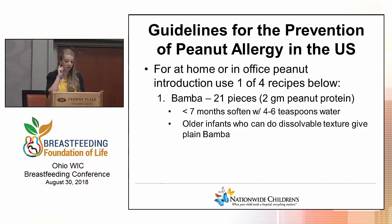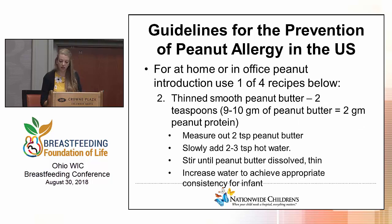In infants less than 4 months, they recommend softening the puffs with some water. For older infants who can handle dissolvable textures, it's okay to just give the plain puffs. The next recipe is a thinned, smooth peanut butter. You would take 2 teaspoons of peanut butter and gradually add some hot water to it. 2 teaspoons of peanut butter has 2 grams of peanut protein. You would want to let it cool, obviously, before feeding it to the infant.